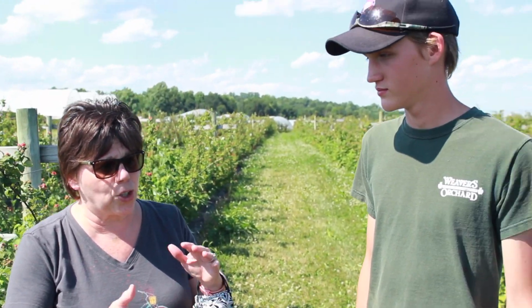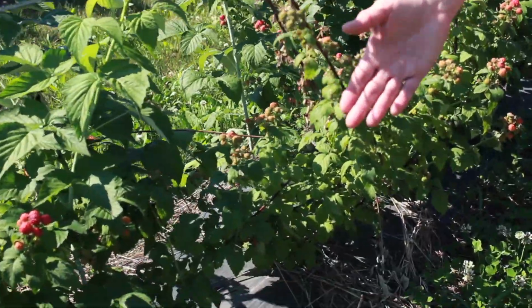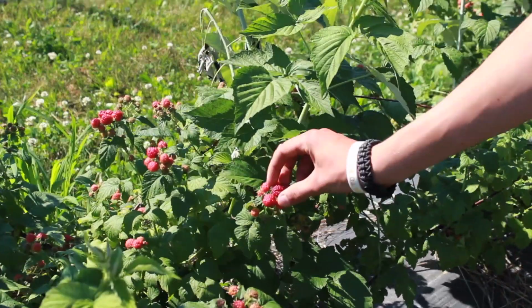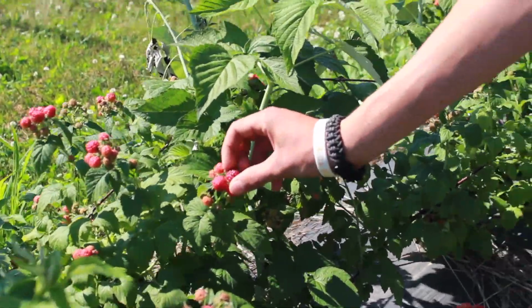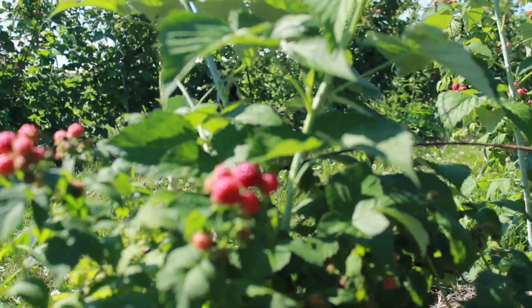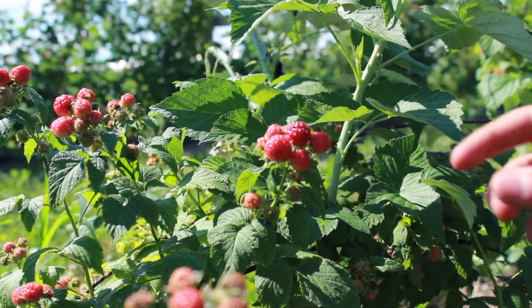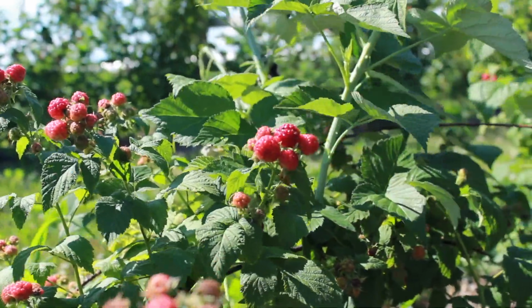So Daniel, we went from a baby raspberry plant to unripe raspberries, and I see some red here. So can you show us what a red raspberry would look like, right? Right there, there are a few that are ripe here. This one is not quite there yet, but it's fairly dark. In a few days it might be ripe. But if it's like this and a little bit darker, it would be ripe.